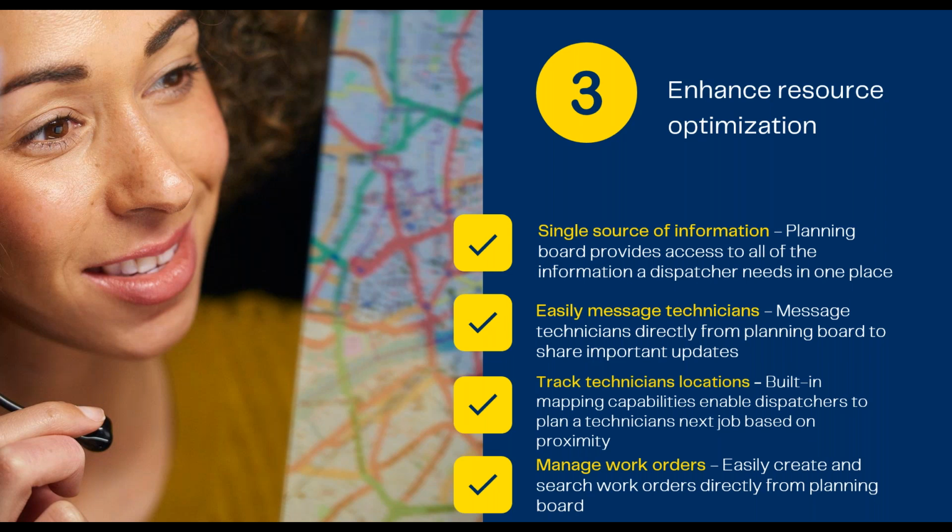The third way to optimize field service is by enhancing resource optimization. To better explain this, I'll paint a picture. Let's say you have 100 service technicians in the field covering a huge geographic territory. While everyone can perform most tasks, we understand that some people are better at certain tasks and some technicians perform very specialized services. As a service organization, you not only have to juggle the skills of your technicians, but also their geographic location when trying to respond to service requests.